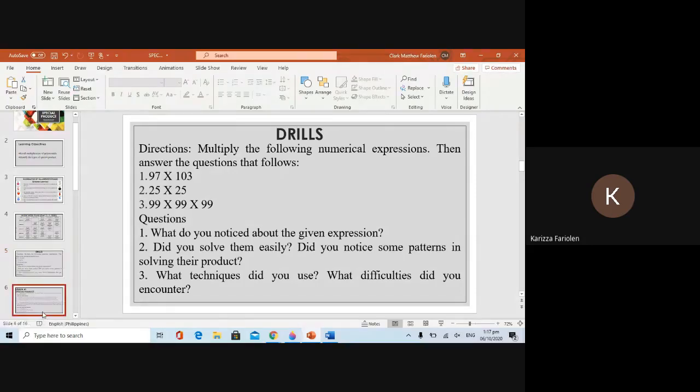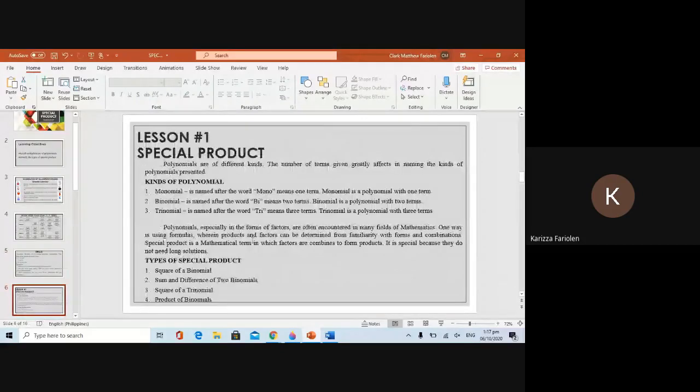So lesson number 1 is all about special product. So polynomials are of different kinds. The number of terms given greatly affects in naming the kind of polynomials presented. So we have 3 kinds of polynomial. The first one is what we call the monomial. Monomial is named after the word mono, which means one term. So, ibig sabihin, one term lang po siya. It's either A lang, or B lang po.